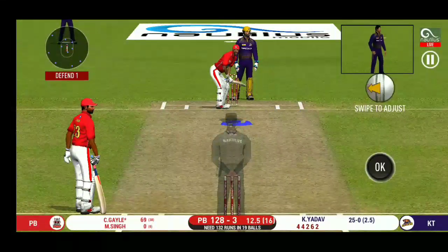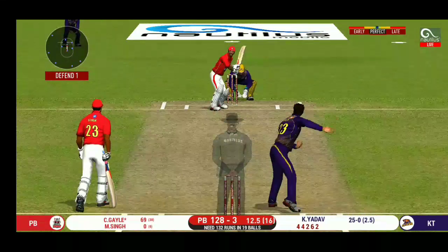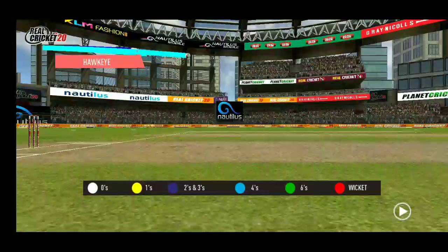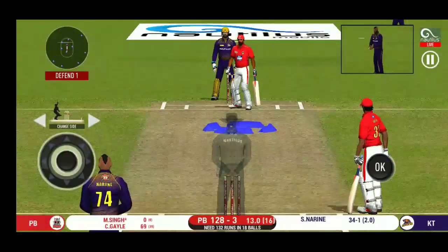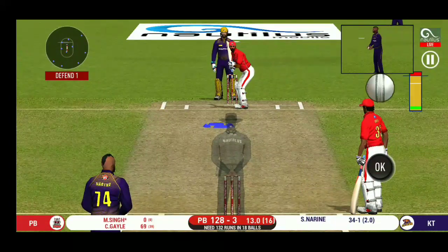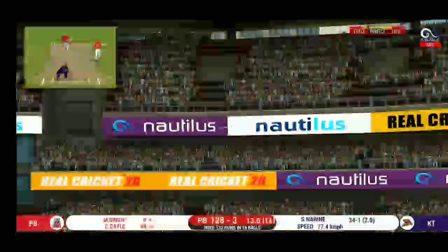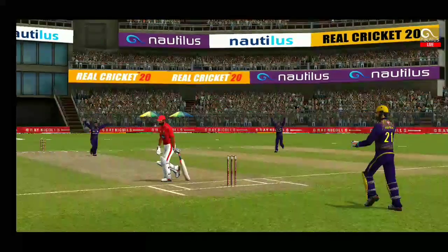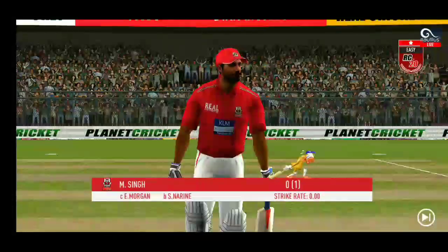That's a difficult field to bowl to. Bowler has to be very tight with his line and length. It's a quick delivery. Very difficult to get out of the way. Batsman is off. Got the elevation right, but he couldn't time it too well. That is a good catch in the end.